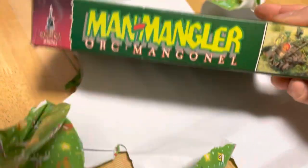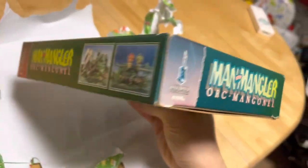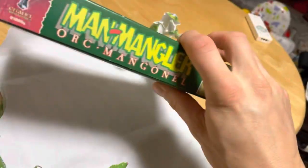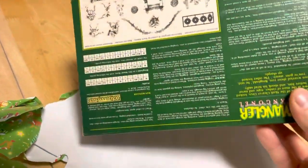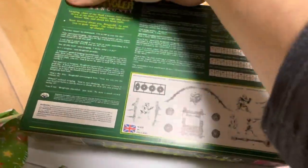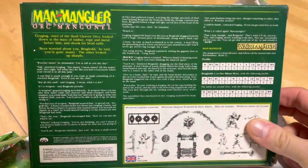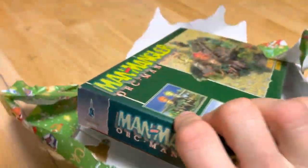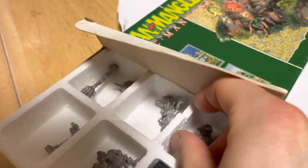Well, for a box that's 36 years old, this is in very good condition indeed. Even a story on the back. I think I might turn that into a little video for you guys at some point soon. Well, let's open this up and have a quick look inside.